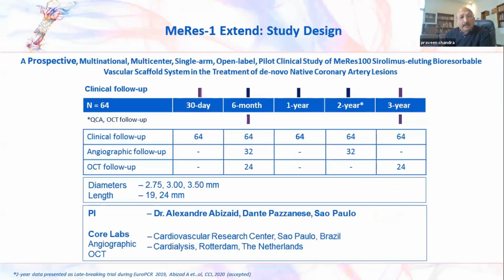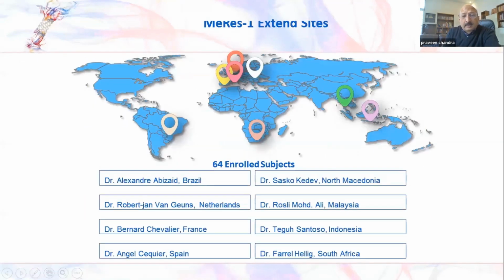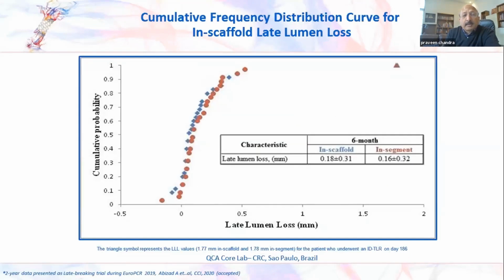And then this is the result from the MeRes-1 Extend study, which is again a 64 patient clinical follow-up here, as you can see. And this was done by Dr. Alexander Abizaid from Brazil. And again, 3-year follow-up was done. 64 patients underwent clinical follow-up up to 3 years. And these are the other centers which were involved in the study, from Dr. Rosli and then Indonesia, Dr. Sendozo, and from South Africa, Dr. Chevalier from France, and Dr. Angel from Spain. So again, this was a multinational study, and you can see the late lumen loss was 0.18 in the study as well. So again, consistent with the data from the MeRes-1 study.